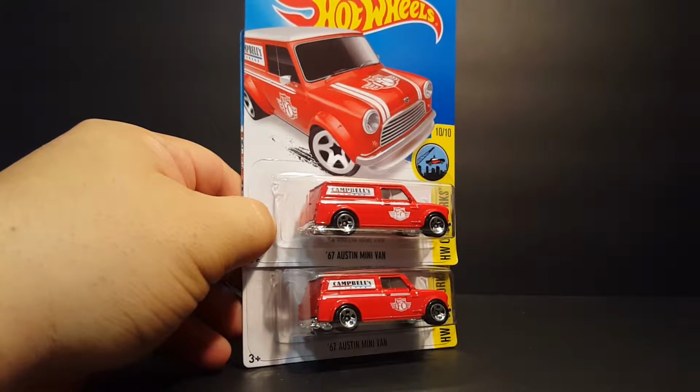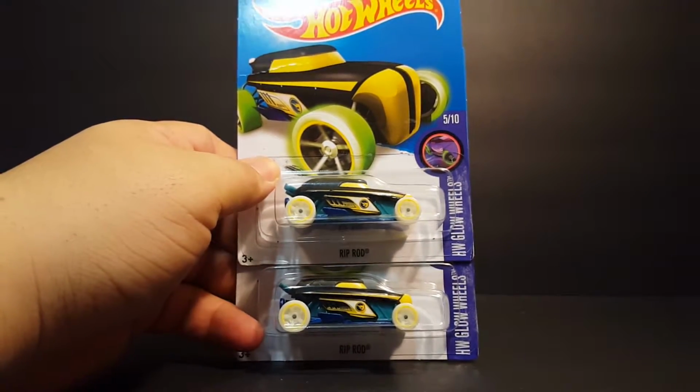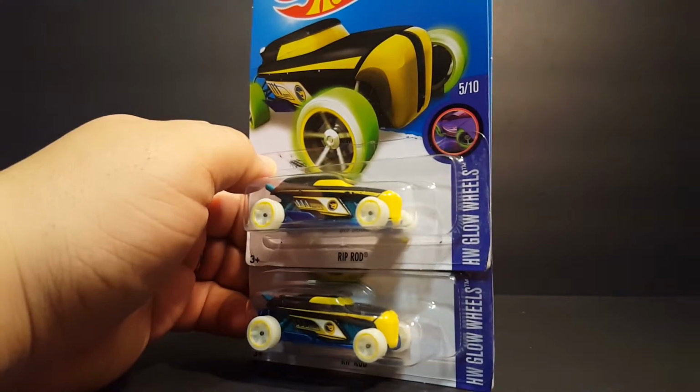Beautiful color. I love this red. I mean, it's obviously my favorite color, but I just think it looks awesome. And this is getting out of control here. I found 2 of these Treasure Hunt Rip Rods. Very nice. I like the whole glow-in-the-dark theme. So, on a vehicle like this, I think it makes sense.